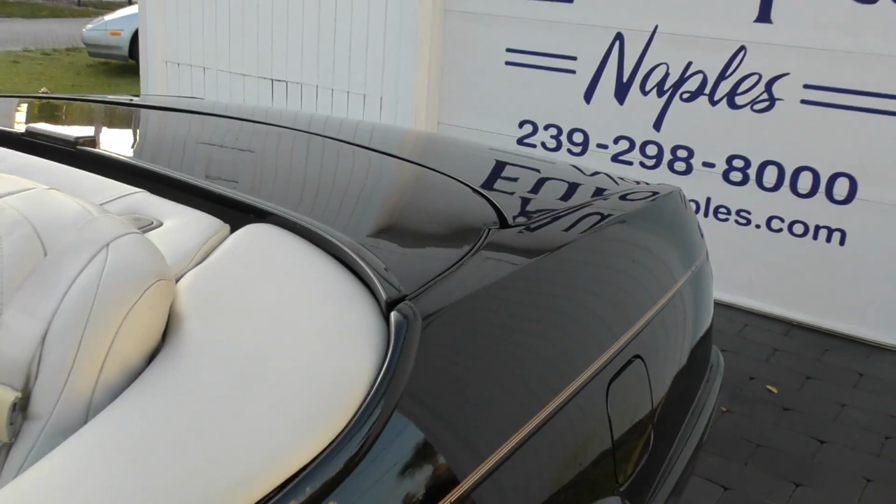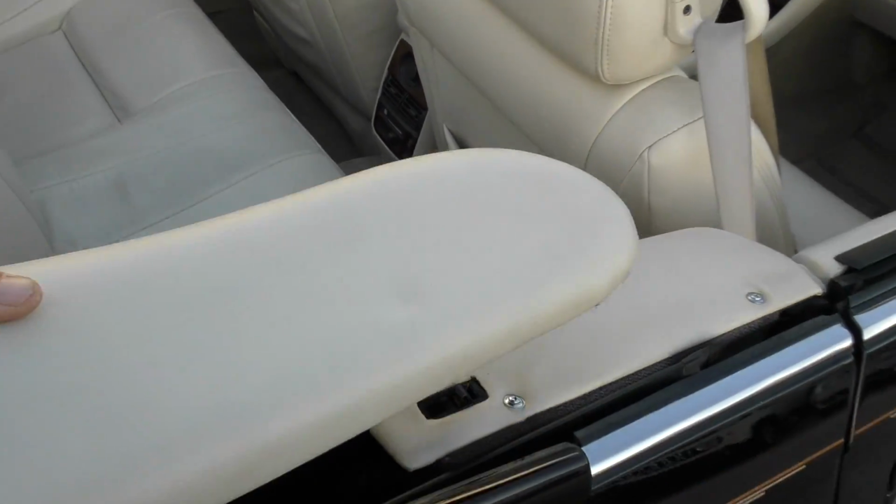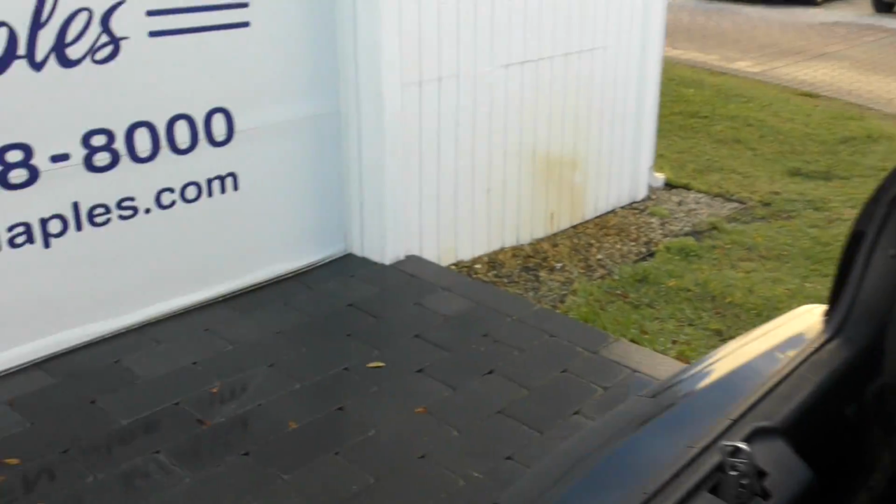What I'm going to do is put this top up. Actually, I got to open the trunk again to do that because I'm going to put these guys inside. So these little panels, they finish things off when it's up. Very nicely fitted. You do get that for your 25 grand. Chuck that in there. Chuck this one in here.